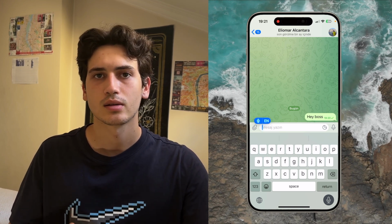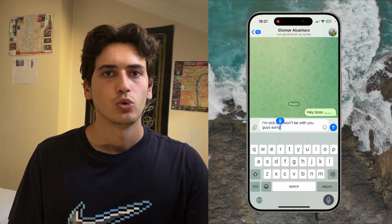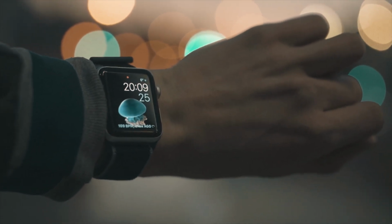Now let's move on to the second shortcut. Sometimes when you are too lazy to type, we send a voice message. But what if the recipient is currently unavailable and can't listen to the message? Simply press the microphone button on the keyboard and it will convert everything you speak into text. For example, I am sick and won't be with you guys. Sorry. You can easily send this message without any errors. Even someone like me whose English isn't perfect can be accurately transcribed. So you don't have to send voice messages when you are feeling lazy. You can use this feature, which I use a lot, especially with my Apple Watch. When someone messages me on WhatsApp, I often reply with a voice message.